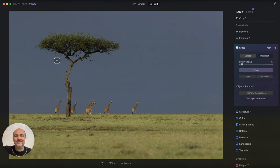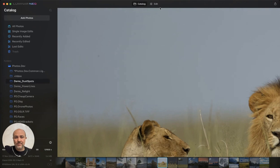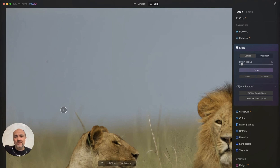So you could just make this part of your workflow as you bring images in. If you're too lazy to clean your sensor, or you have been out in the jungle and you change lenses in a sandstorm, the trip is not over, right? You can rely on NEO to fix those dust spots in post.